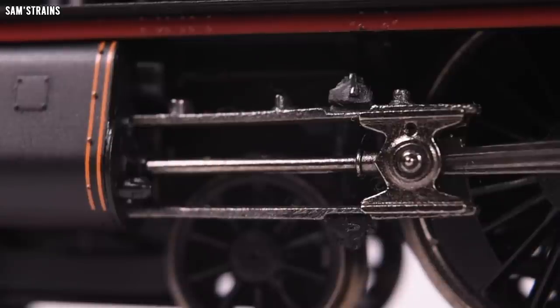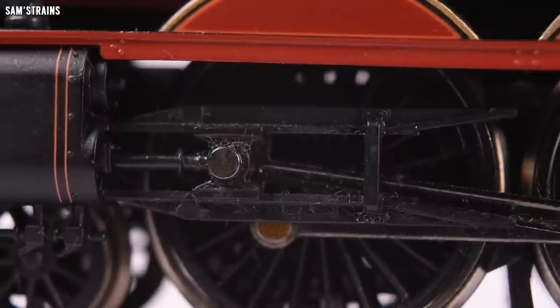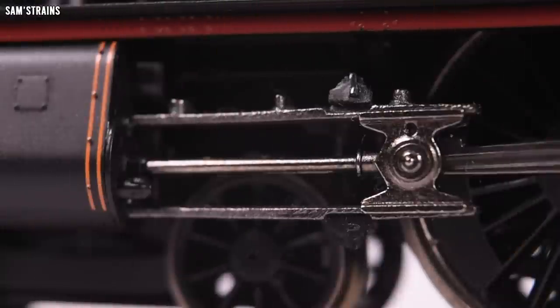You can see that all of the moving parts on the new Hall class version are made out of metal, whereas on the old one they're this really cheap looking plastic, which just does not look great. So the new one has definitely got it beat there.